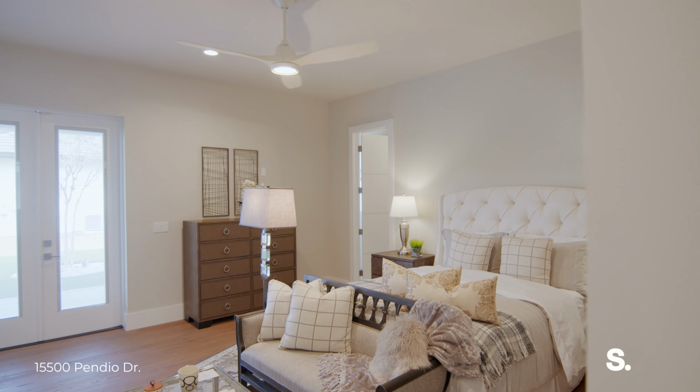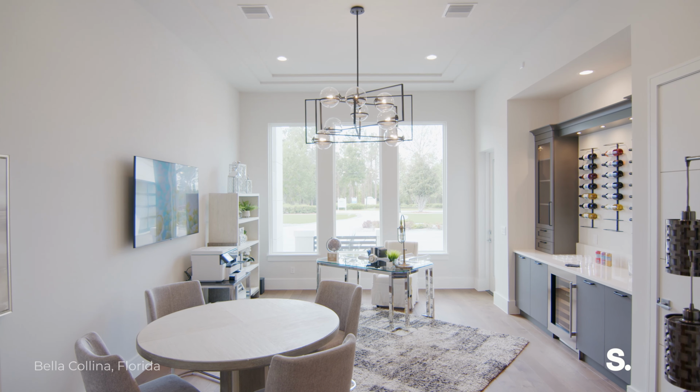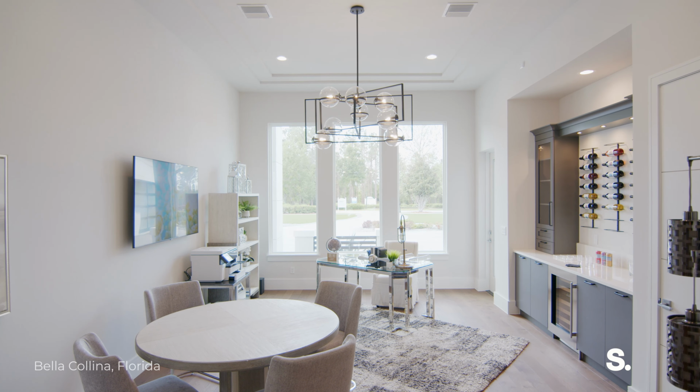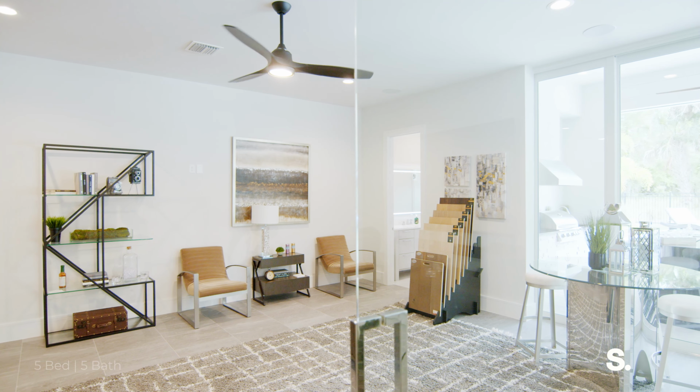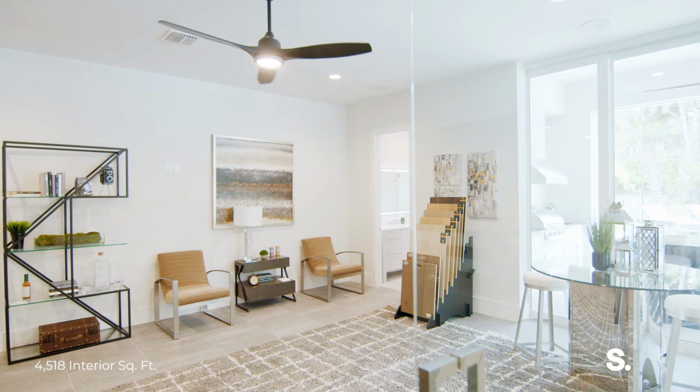In-law suite, den space. This house is 5 bedrooms, but a couple of the rooms, because 5 bedrooms is a lot of bedrooms, are flex spaces. So here we've got a den, we've got a media room / office in one of them. A lot of people I've seen make that a full movie room. Shut it off, no windows, no nothing, just movie.